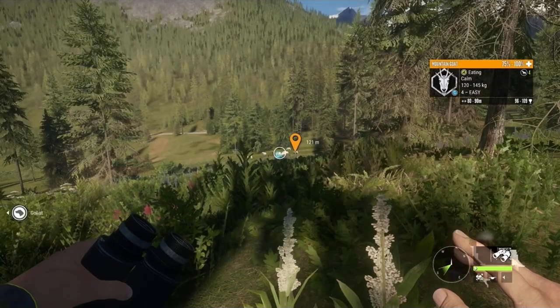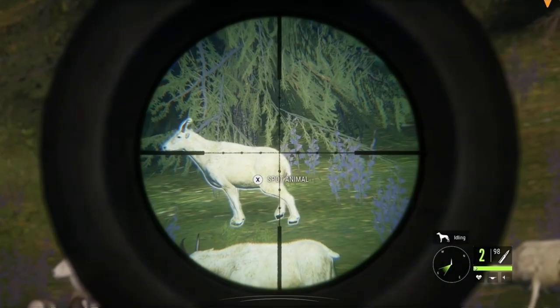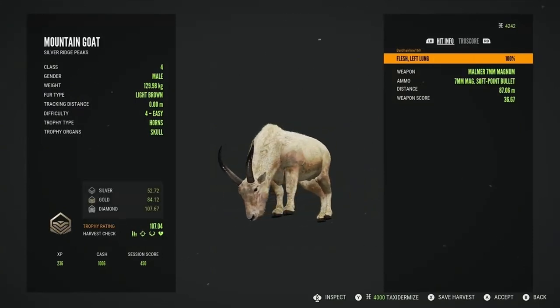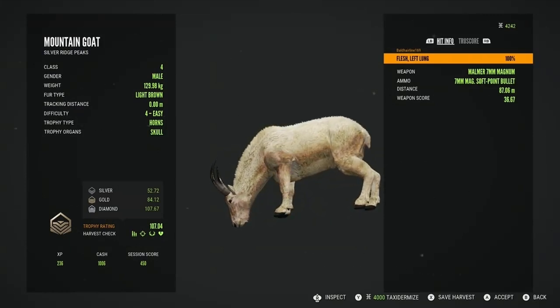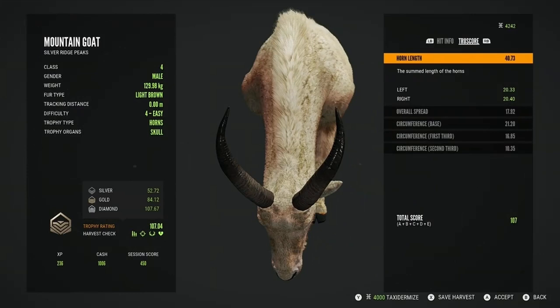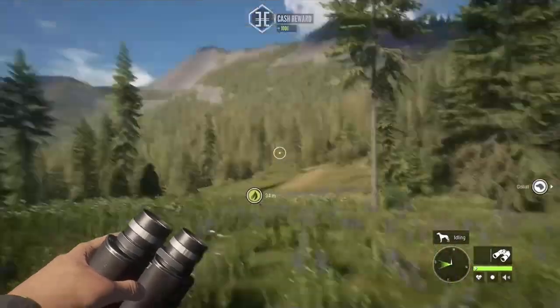I'm gonna shoot that level 4. Huge horns. 107. Oh man, that feels like a troll, man. That really feels like a troll. But anyway, those horns. This will be the biggest mountain goat I would have for a while.